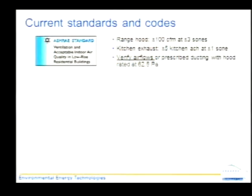So what requirements do we have? What are the codes and standards related to kitchen ventilation? Well, the ASHRAE standard, this is only required if adopted into a code, but the ASHRAE standard says that you should have at least 100 CFM at less than 3 sones. So there's a recognition that if it's too loud, no one's going to use it. So again, minimum 100 CFM, no more than 3 sones.